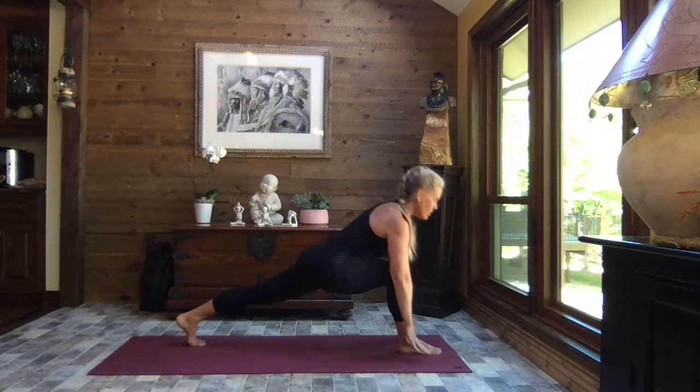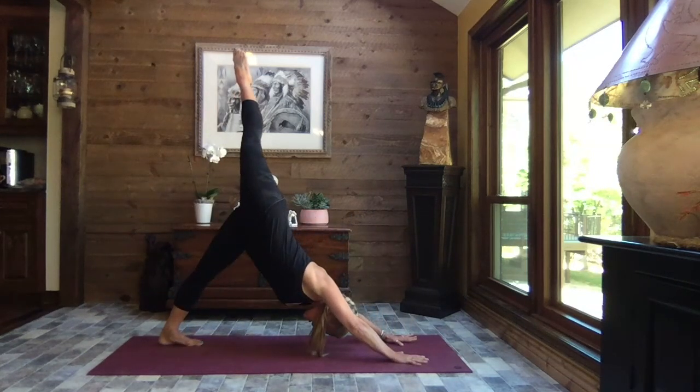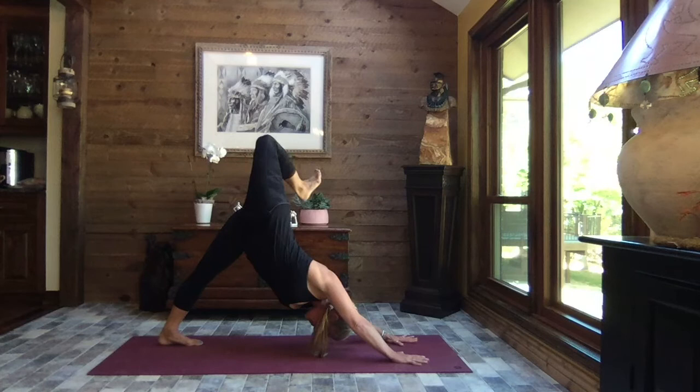Release your hands on either side of your foot. Lift your hips, sweep it back. Extend right leg to the sky. Go ahead and open up those hips. Add a flex of that right foot and a bend of the right knee. Draw your heel towards your bottom. Oh, so nice. Down the back of that left leg.